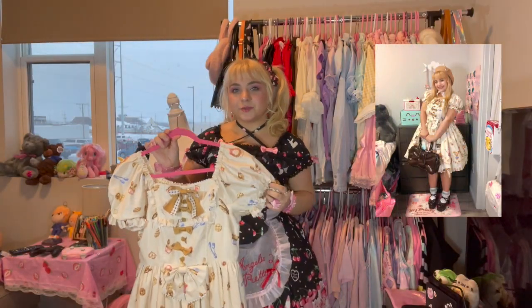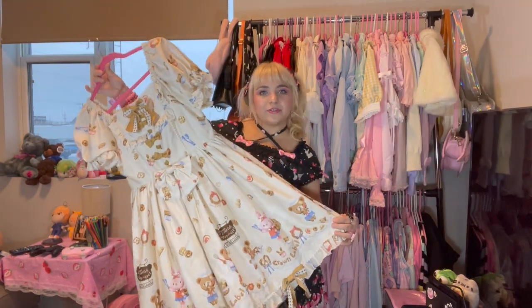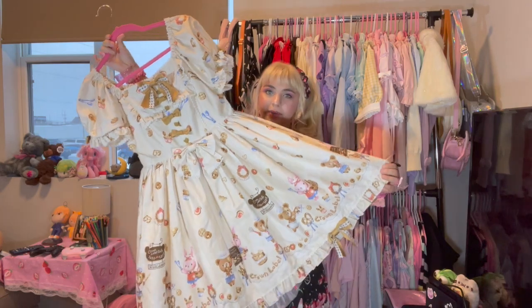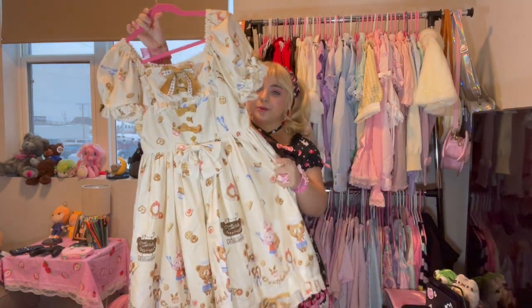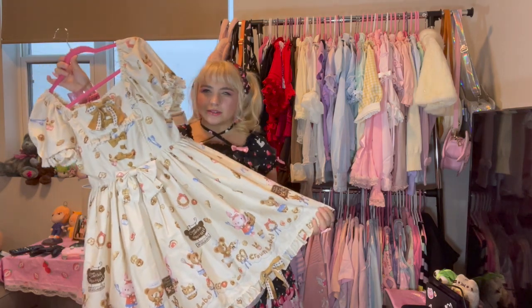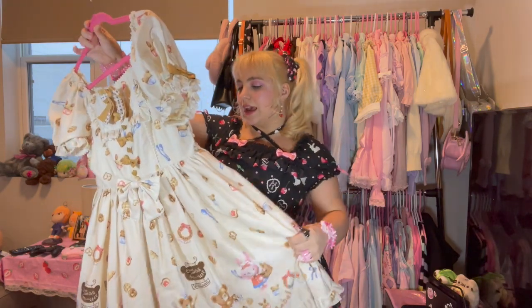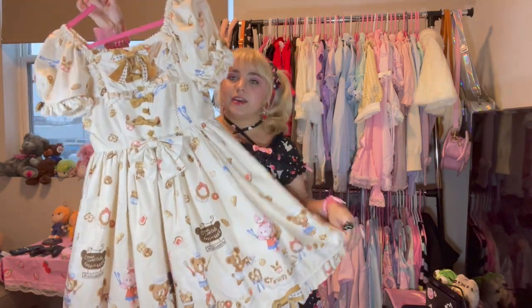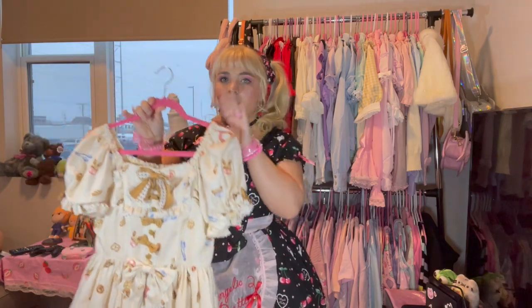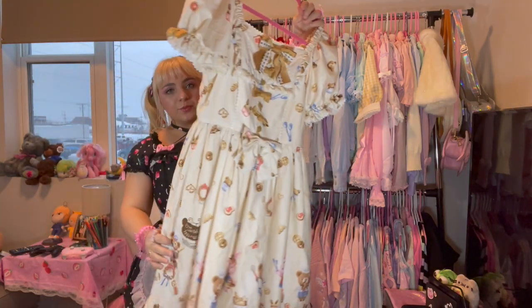Next up, this is my first piece from Metamorphose, and this is also my first OP. So this is Teddy Bear Baker, and this is by Meta's Crown label line, which I believe ran from around 2010 to 2012, and known for pumping out more cutesy sweet prints like the rest of my wardrobe. And I adore this dress. It also came with a matching apron and collar that were both detachable. I have those elsewhere.